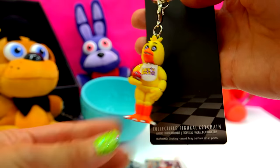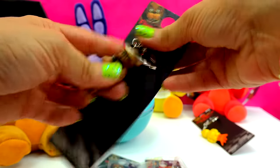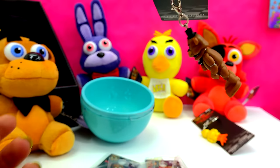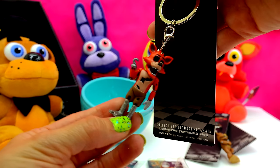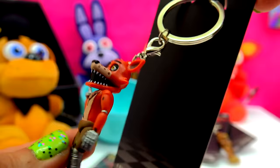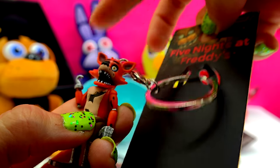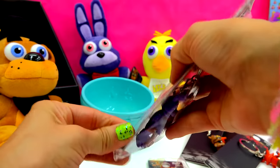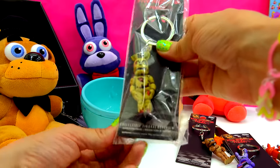She looks super happy. Freddy. Oop, he's all caught in the loop. Oop, so Freddy with his microphone, ready for putting on a show. Oop, there's Foxy. He's got his little pirate hook up and look at that, his mouth is open, but look at all that black space in his mouth. It looks like he's chewing on like a black brick or something. Bonnie, rocking out with guitar. And the fifth one is Springtrap.